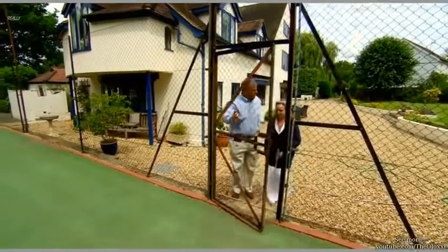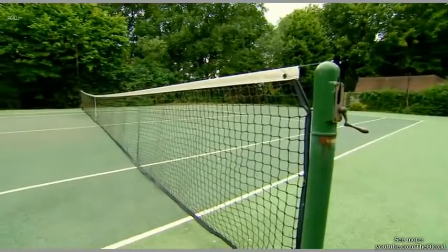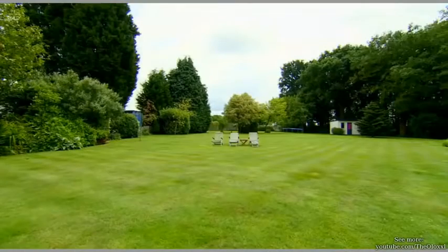Avril, have a look at the tennis court. What do you think? I love it. I really like it. And I love the garden as well. What do you think? I love the garden. It's one of the best features of the house.